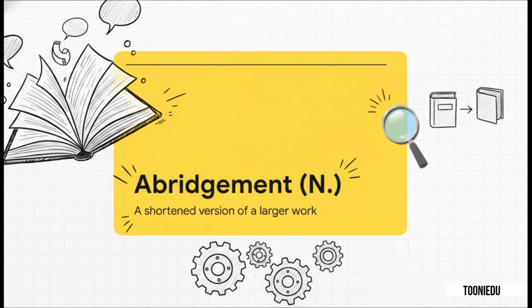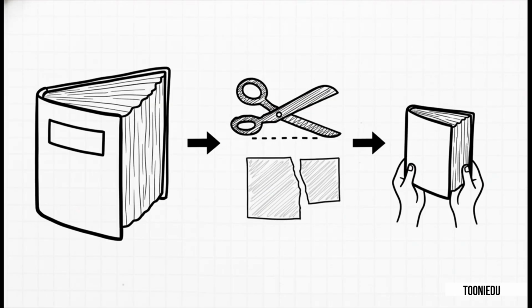And of course, that brings us to the noun form, which is abridgment. So after you abridge a book, what you have in your hands is an abridgment. It's the finished, shortened version of that much larger work. This one's super straightforward. You're just taking the verb abridge and adding the little suffix ment to the end to make it a thing. An abridgment is what you get from abridging. Just picture holding a little pocket-sized version of a giant 1,000-page novel.